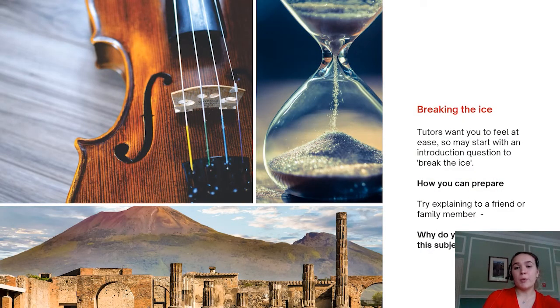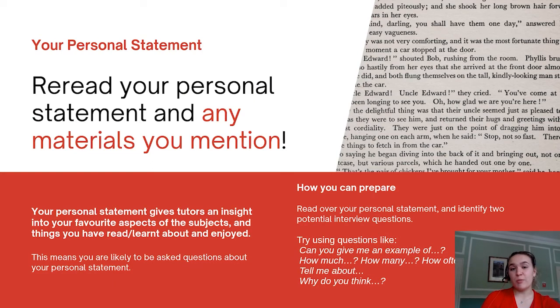Tutors want you to feel comfortable in your interview, so they might start with an icebreaker to get to know a little bit more about you. You can prepare for this by explaining to a friend or family member why you want to study your subject. Have a go at verbalising your answer, but don't worry, the interview is not a test of your public speaking skills. It's also a really good idea to reread your personal statement and any materials you mention ahead of the interview. Your personal statement gives the tutors an idea of which aspects of the subject you're interested in and the things that you've learned about and enjoyed.